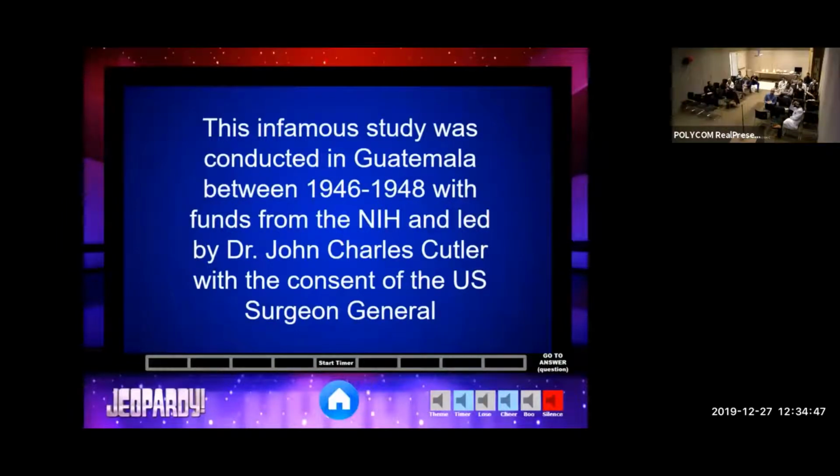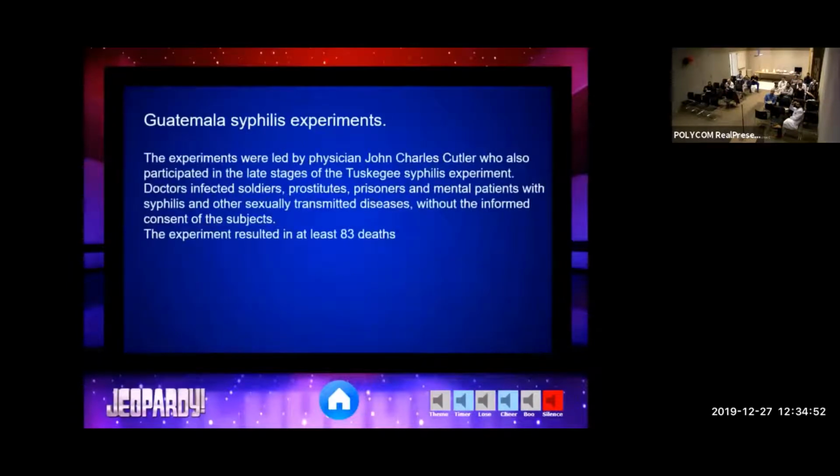Okay, you're passing. So I'm going to tell you, this is a very interesting part of the history of syphilis. The study was called the Guatemala Syphilis Experiment. This actually was much worse than the Tuskegee study, and it was conducted by the same people. They went to Guatemala and recruited people in the military and farmers, and they inoculated syphilis and gonorrhea to people randomly. 50% of them were treated and 50% were not. Around 80 people died as a consequence of that.